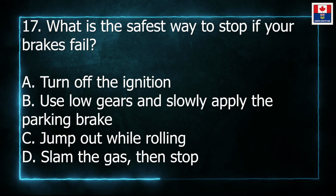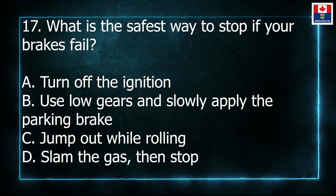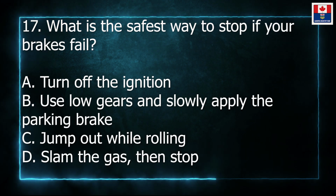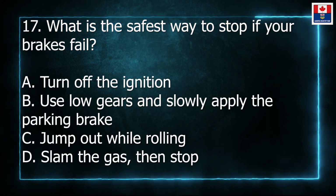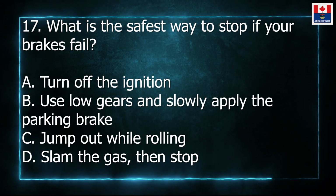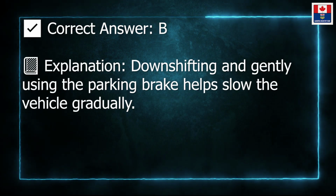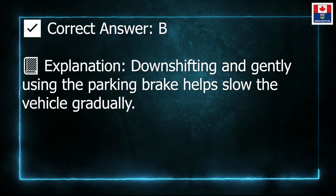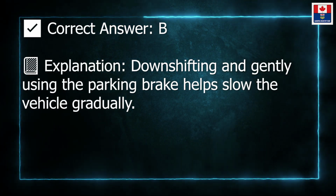17. What is the safest way to stop if your brakes fail? A. Turn off the ignition. B. Use low gears and slowly apply the parking brake. C. Jump out while rolling. D. Slam the gas, then stop. Correct answer, B. Downshifting and gently using the parking brake helps slow the vehicle gradually.